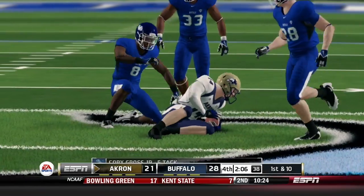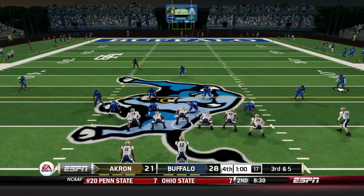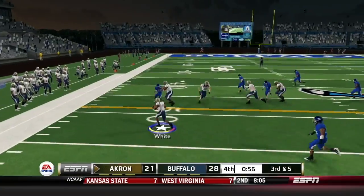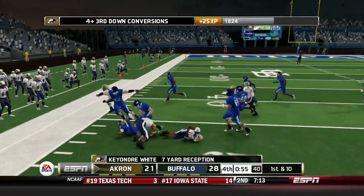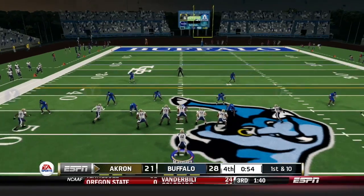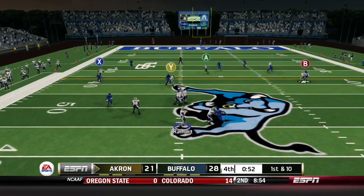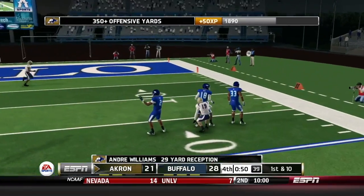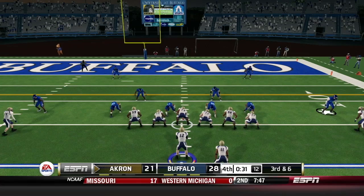They need a touchdown to force overtime. 3rd and 5 now, a minute left. They'll go to the screen. White's got it. Blocking sets up a little bit, and Keandre White has a gain of 7 and a 3rd down conversion. And on first down, Rammert's back to pass. Unloads deep. Looks like he's got him in. It's Williams. And Andre Williams has him inside the 20 just like that.